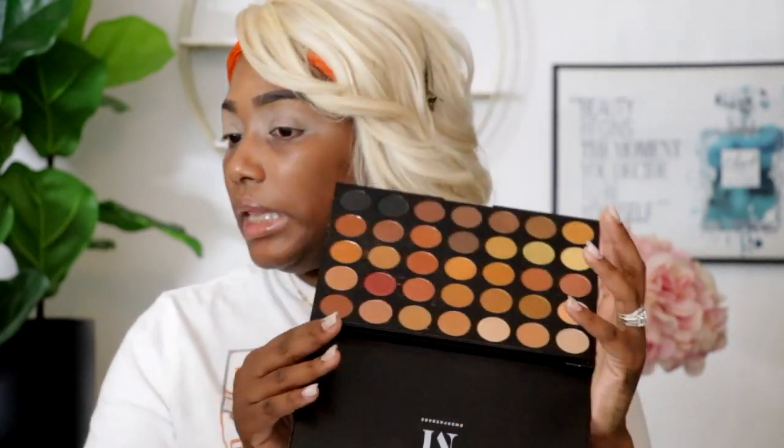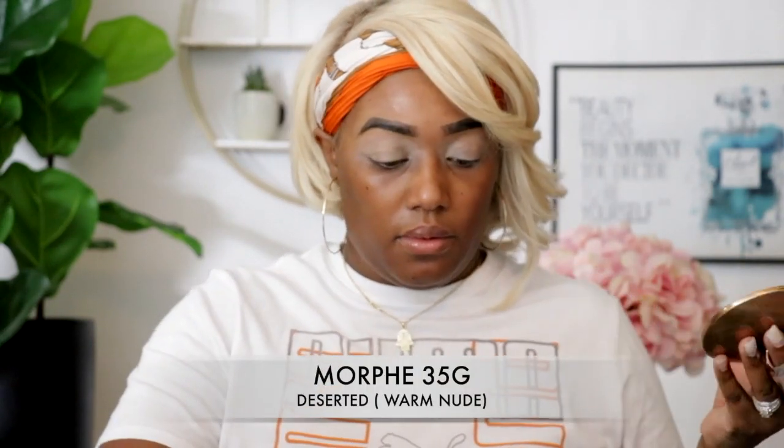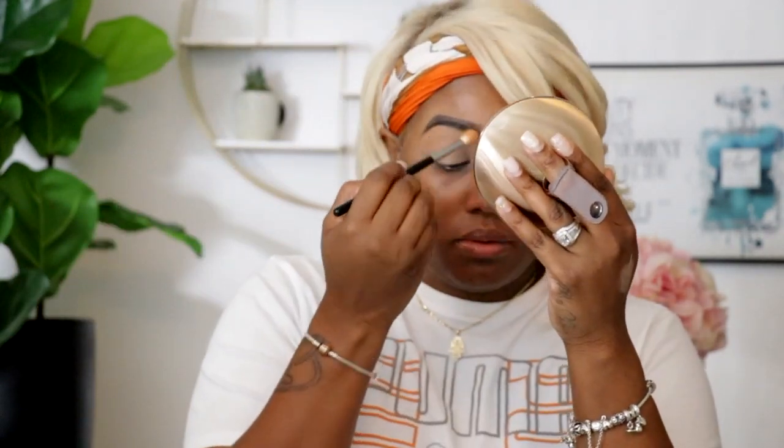So this is the star. This is the Morphe 35G palette. I've been looking at this palette for so long. I honestly thought I had one in my collection already, but I didn't. So yeah, we're going to go in with that tan color. I don't even know if these colors have names on them, but I'm going to go in with that tan color, and I'm going to make that act as my transition color. I'm just really going to buff this color in.